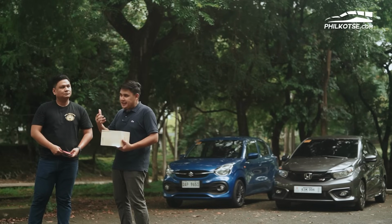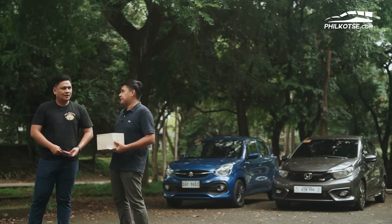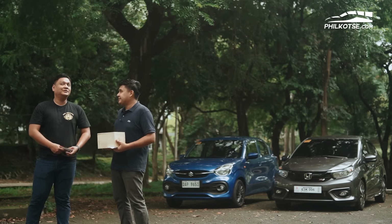So anong boto mo? Ang boto ko? Celerio. Doon ako sa Celerio. Parang nagulat ka. Nagulat ako. So ako, Roy, ang boto ko, Honda Brio RS. I won't fight you on that because the Honda Brio RS also offers great value for money, and it really is a great car on its own. Yes. Kahit na mas medyo luma siya compared sa Celerio kasi it's a new generation model di ba? The Honda Brio RS, kaya pa niyang pumalag dun sa mga bagong players ngayon sa segment niya. That's for true.